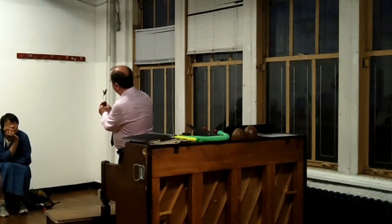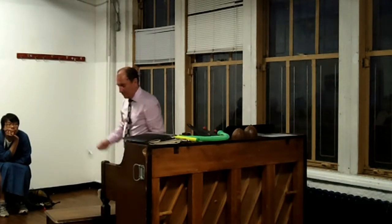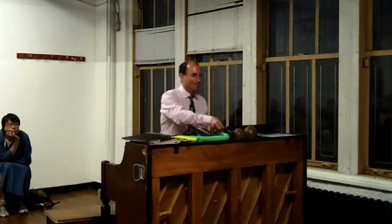You hold it so that the ends of the spoons are touching, and then put your finger down just so that they're separated by about half an inch. Then... a lot of practice. I'll give you credit for that.